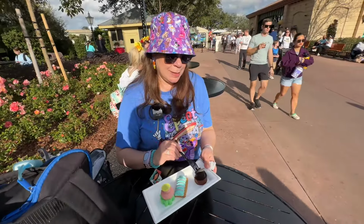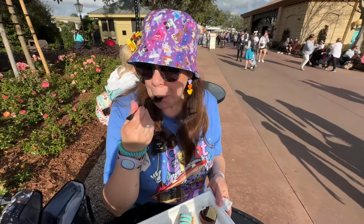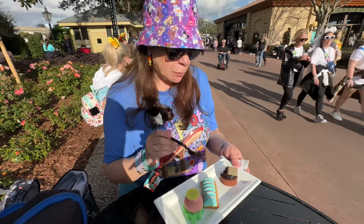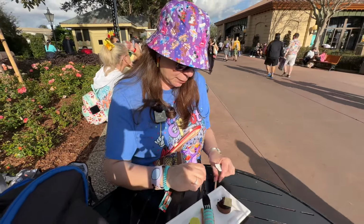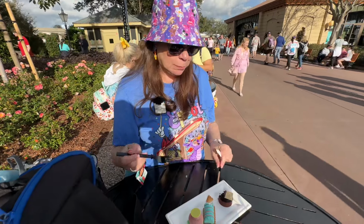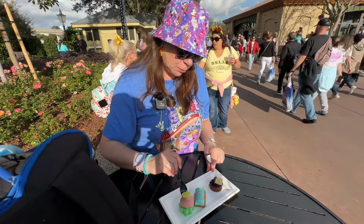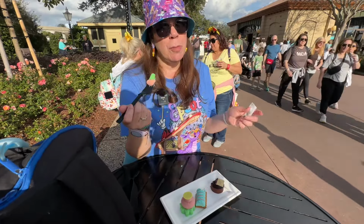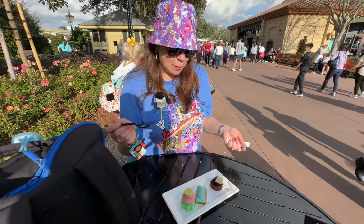Okay, I started with the chocolate. It is delicious. Delicious. Oh my goodness. It's like a chocolate mousse in the middle. It's crispy on the outside, soft on the inside. Okay, I'm going to try the vanilla. The vanilla has like a cookie. Oh yeah. Vanilla's really good too. Strawberry is my least favorite, so let's see. Oh wow. They're all delicious.